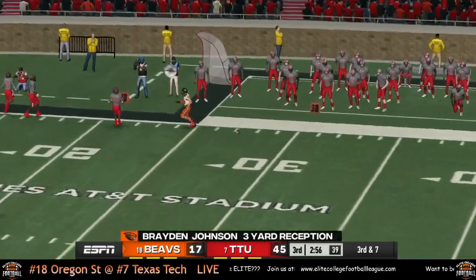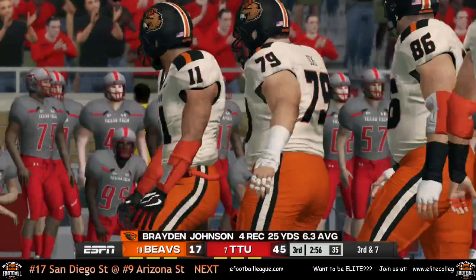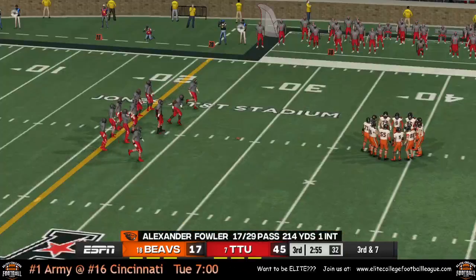He's out of bounds at about the 29-yard line. That's good for a gain of 2 yards. That makes it third and seven.